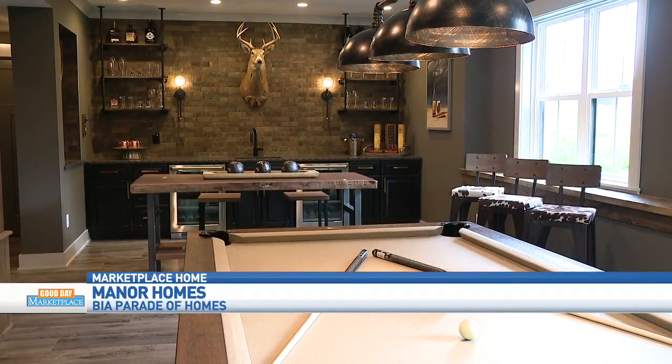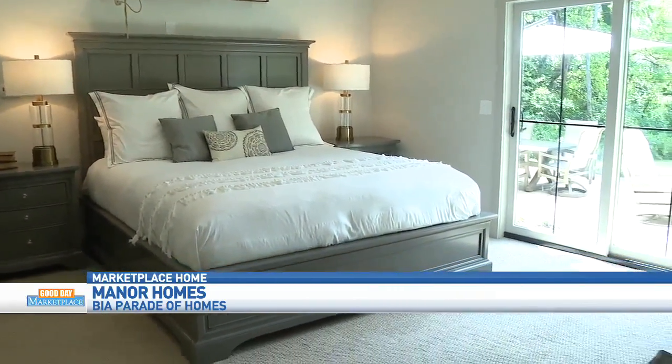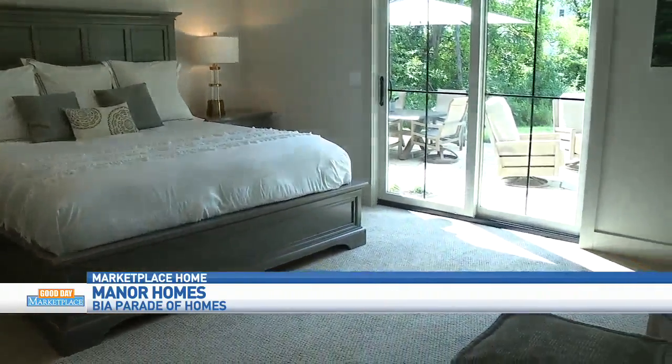So I noticed it's a different use of space. Yeah, so you can literally walk from that living quarter on that step out area out into the patio, and then there's a separate entrance out into the garage.